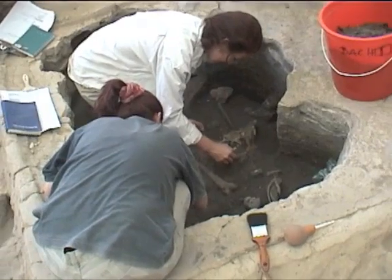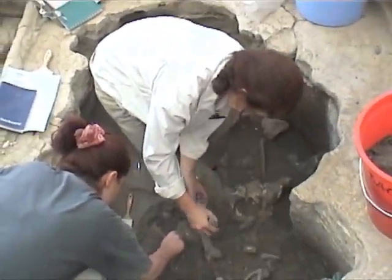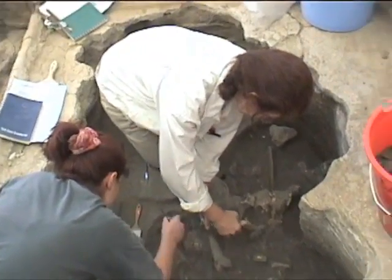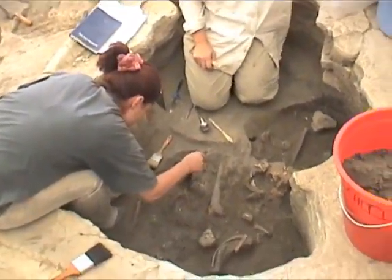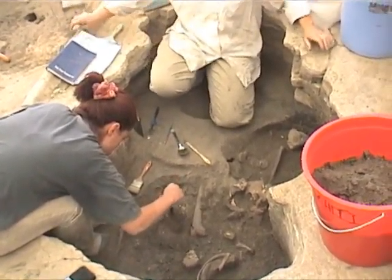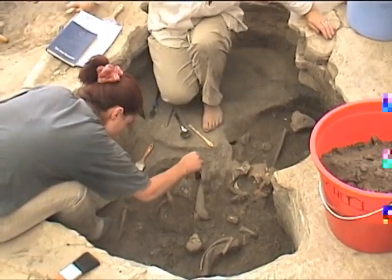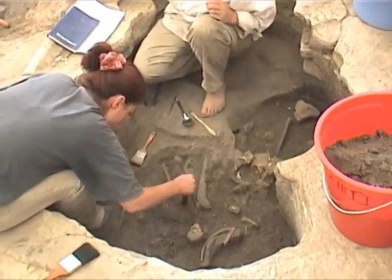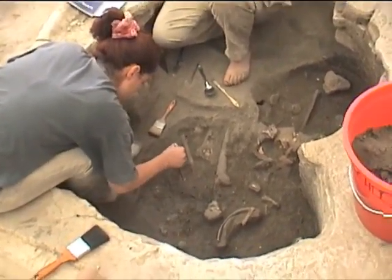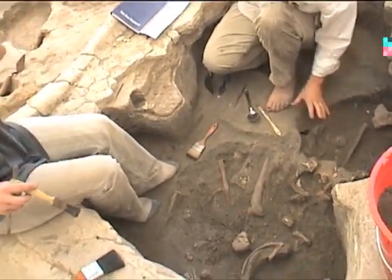Bashak and Laurie have been excavating here in this platform 162. Yes, very open now. And you've got the bones of several individuals. You've got two crania there, right? One, two. And some long bones. Legs. Arm. Going east-west.